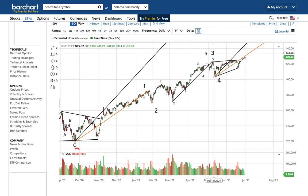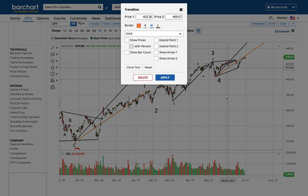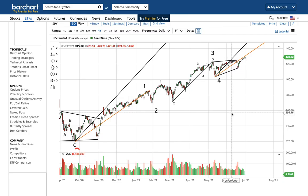So I don't want to call this a completed wave 3, but if we did, and we said that this was a completed wave 3, the length of wave 1, placed at the wave 4 low, as long as 404 held, with 414 acting as the stop, would take SPY to 469. Okay, there's only really one instance in Elliott wave theory where wave 3 can be shorter than the length of wave 1, and that's in the instance of a leading diagonal or an ending diagonal. But in general, you want to have wave 3 be larger than the length of wave 1.